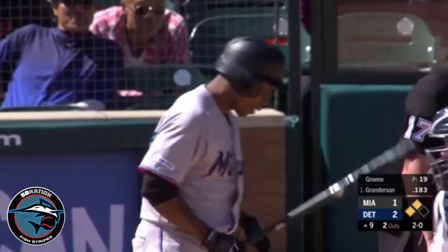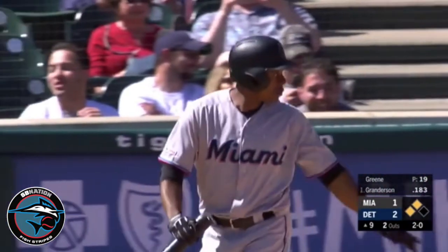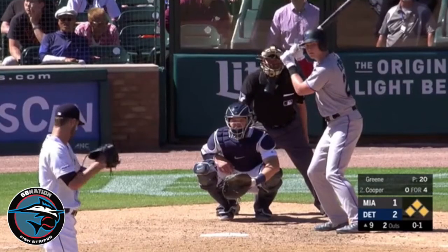All Green has to do is come back to retire him some way, this veteran on the way out the door, and yet Ron Gardenhire issues the intentional walk, and Granderson, he's a little surprised himself. Look at that, a little hesitation. Are you sure you want to send me on to first base and to bring up a younger player, to bring up a more dangerous hitter? And all right, so they do that.